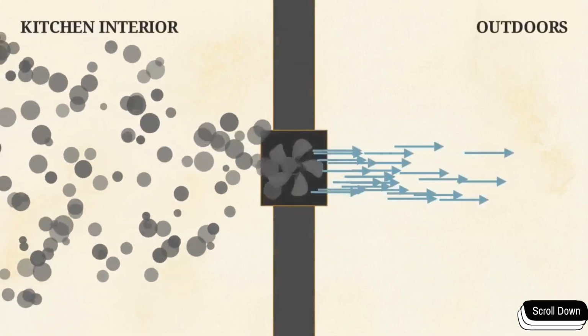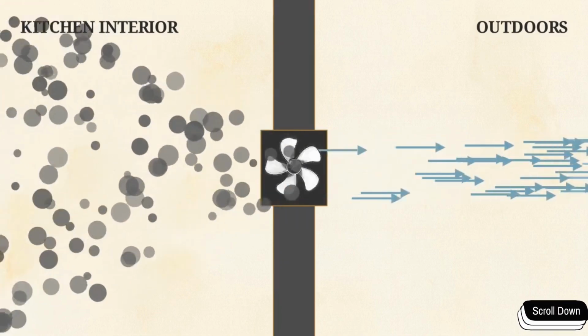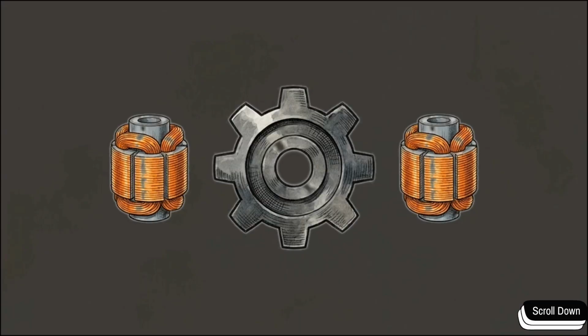The logical next step was the wall-mounted exhaust fan, engineered specifically to pull that smoke completely out of the house. In the short term, this works. The interior kitchen air stays clean and breathable. The problem is that an exhaust fan lacks a filter.